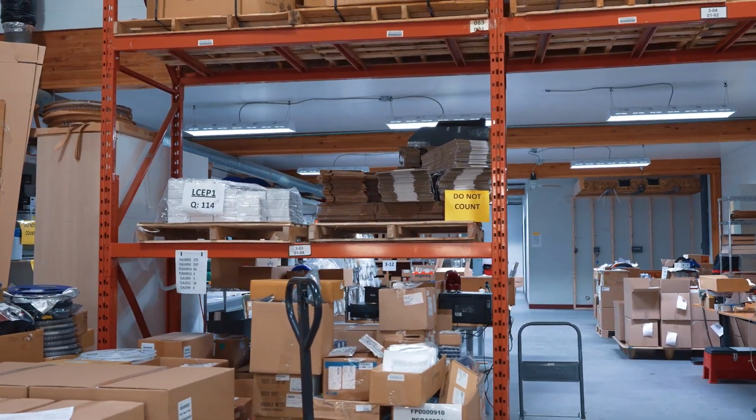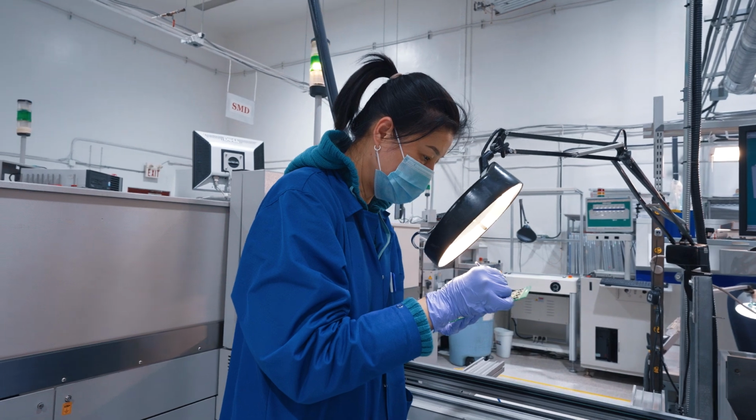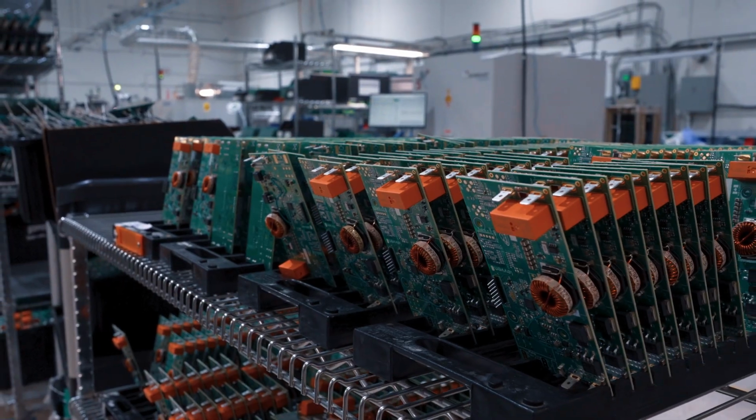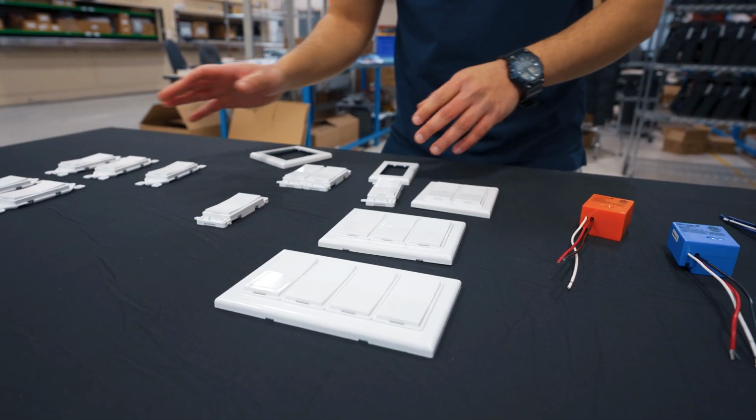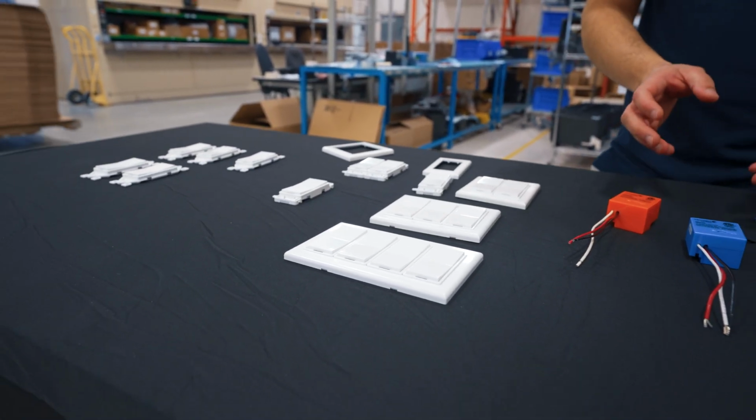Okay, so we've taken a trip around. We've seen the manufacturing where the circuit boards are made. You went over to Flexum to see where the plastics are made, and then how it all gets integrated here at Levven. And everything we've done here at Levven is designed to make homes more affordable, personal, and sustainable.